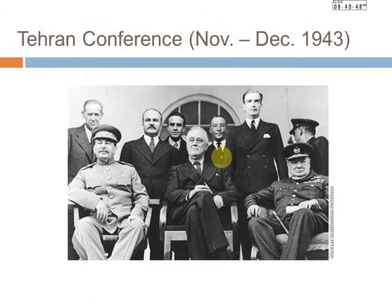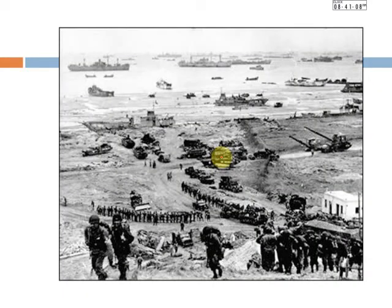Next one, Tehran. Here they are, sitting again. And at this conference, you have Stalin, FDR, and Churchill. At the Tehran Conference, in November, December 1943, here they discussed pretty much one thing. They planned the D-Day invasion. They organized the D-Day invasion because that's a pretty big invasion. You know, planning and coordinating 120,000 troops.